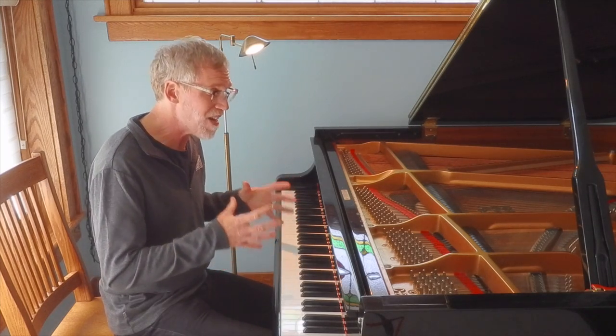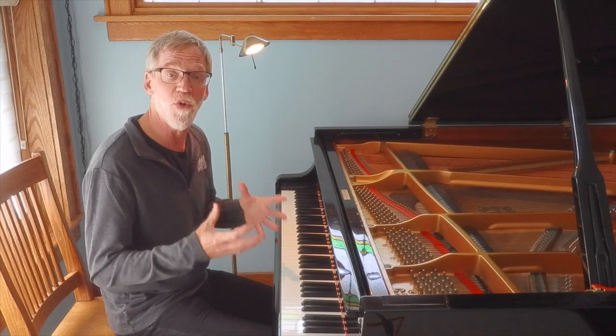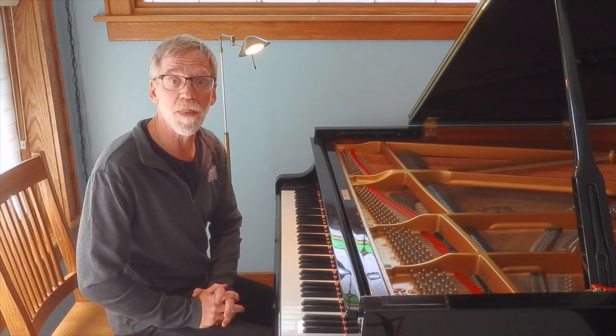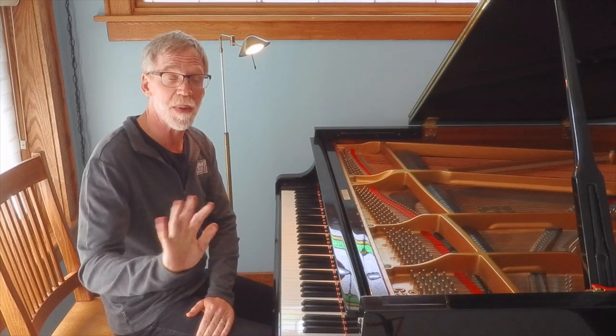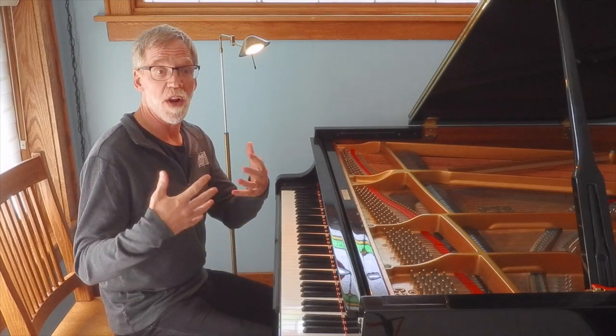So I'm just going to give you a quick introduction to the prelude as a form, because you have to write one this term. I'm going to give you a chord progression, and then I'm going to divide the class into a number of different keys, because I don't want to mark everything in C major. And you've got to compose a prelude.